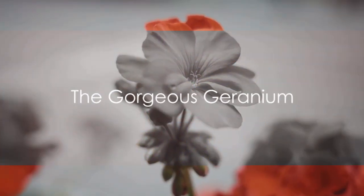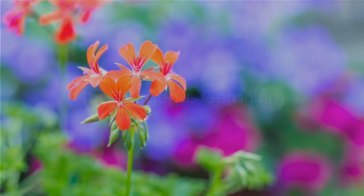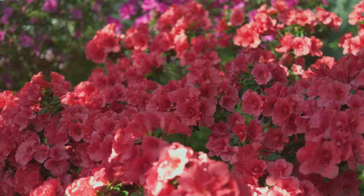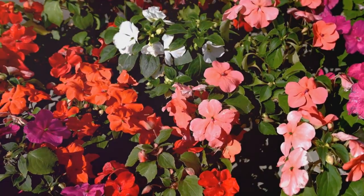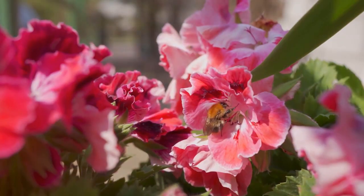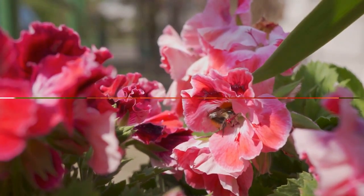The 4th flower on our list is the gorgeous geranium. Renowned for its bright, cheerful blooms, this showstopper thrives in a variety of conditions. It's a hardy and versatile plant, bringing a splash of color to any garden. With geraniums, your garden will flourish with vibrant life.